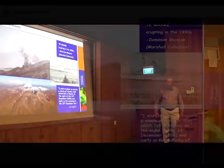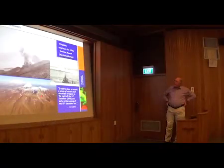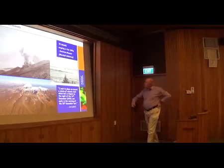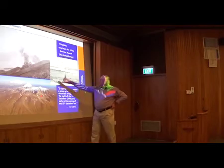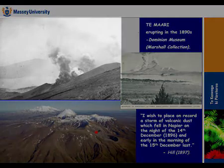Okay, let me move away from the Taranaki source and move to the Tongariro volcanoes as they're grouped. The one in the north, Tongariro, has not been particularly active with respect to volcanic eruptions, but this is a photo taken in the 1890s. It's in the Dominion Museum collection, showing the vent of the Upper Te Maari crater erupting in front of Lake Rotoaira.